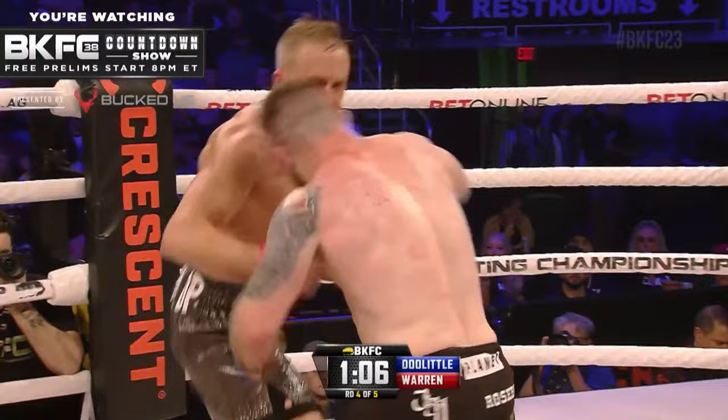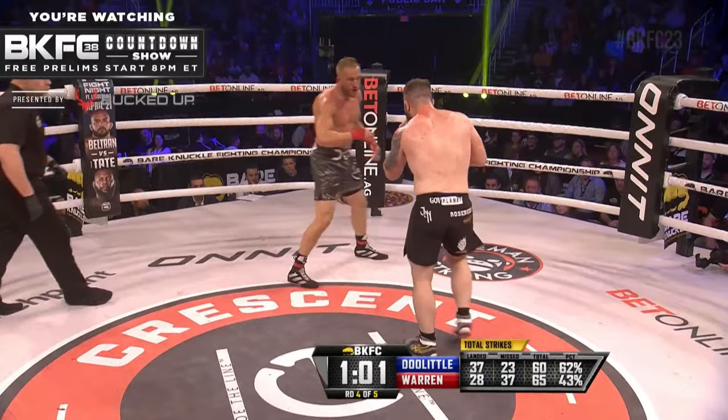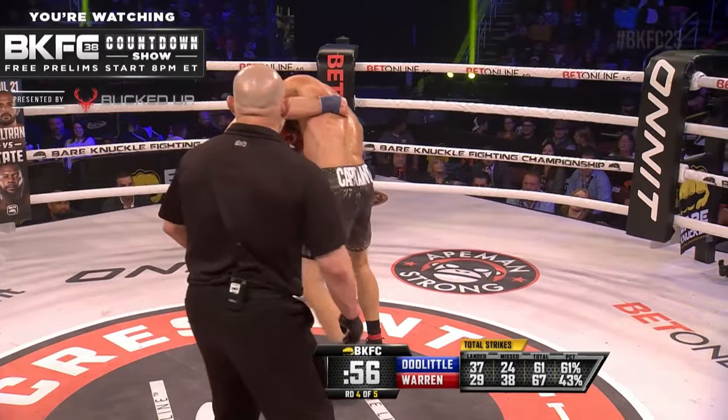Big right hand to the body from Warren. Warren again landing, turning Doolittle, straight left hand, Doolittle on the overhead right. 60 seconds remaining, round four. To the inside, big uppercut from Isaac Doolittle. He's now exactly where he wants to be.